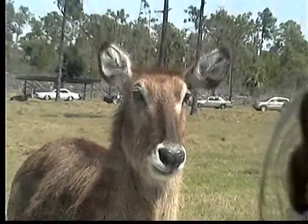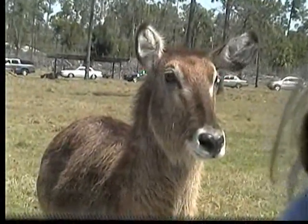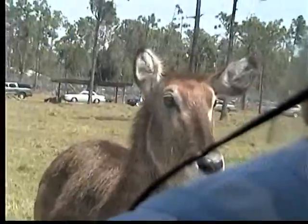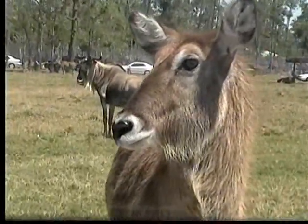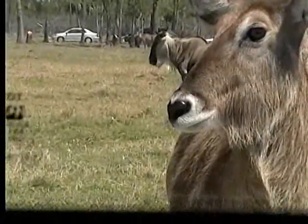Stare you down. Female waterbuck will often attempt to conceal their newborn calves in thickets or tall grass for the first 2 to 4 weeks of life. Calves are very mobile shortly after birth, however, and often wander about on their own.